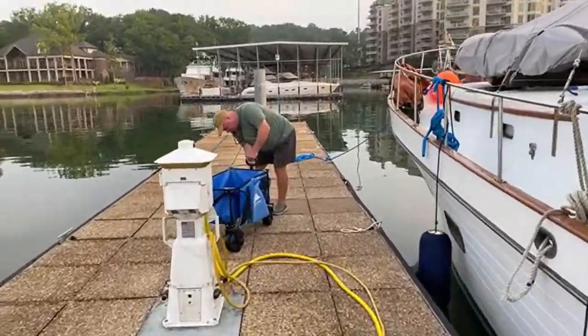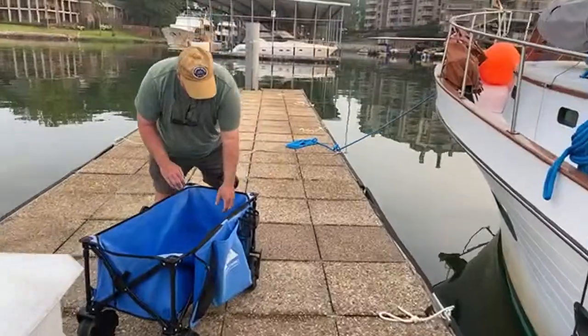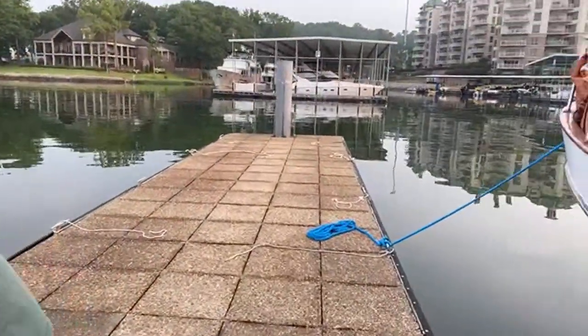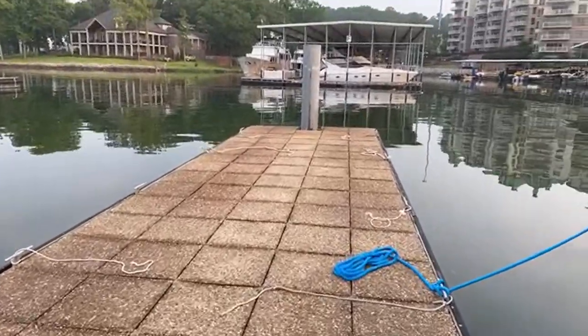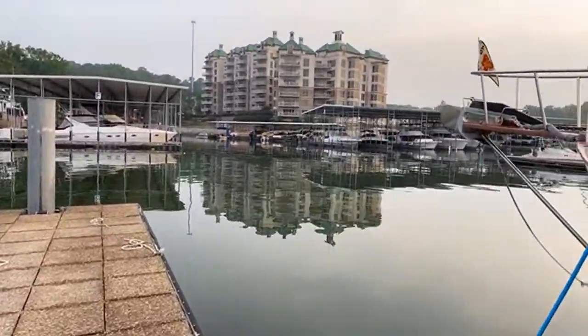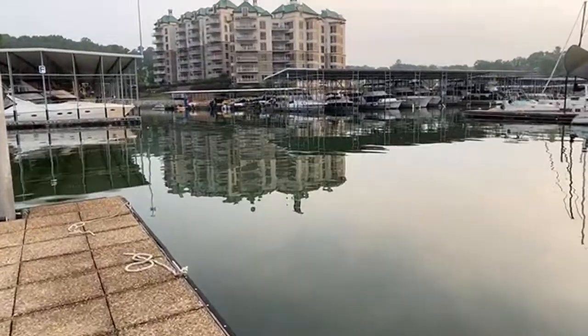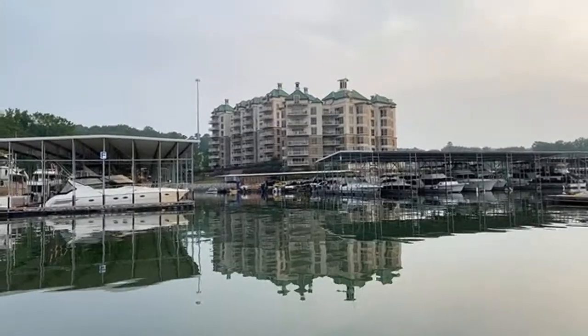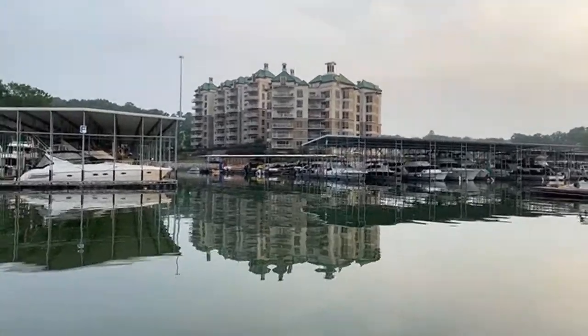So I'm just gonna walk you through our morning routine here. Daisy doesn't like walking on these particular docks, so we just put her in the wagon. Plus, it's a long ways up there. For the value, look at this Grand Harbor resort here. It's got a swimming pool, tennis court. Just a beautiful resort.